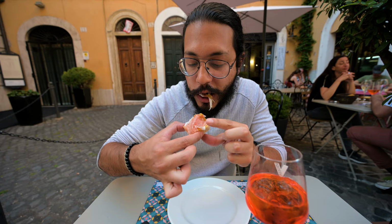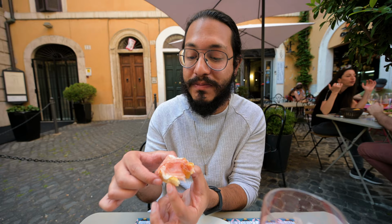I love how the sweetness of the marmalade just blends with the ham. Oh my god, it tastes so good. And the bread is so nice and soft.